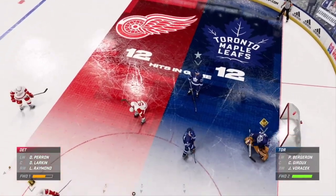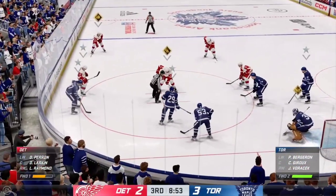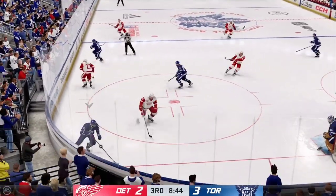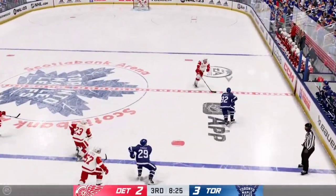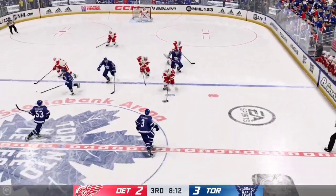Past the midway mark of the frame, 3-2 is where we're sitting. Toronto's got a hold of the puck. Gostisbehere stick handling in his own zone. Quick feed to Giroux. Now he takes it over the line. Good defensive stop with the poke check.